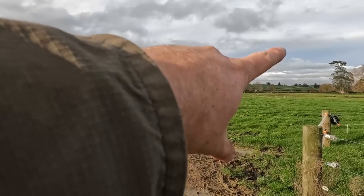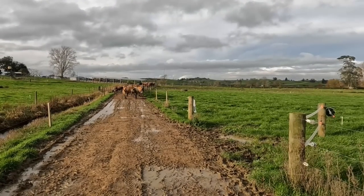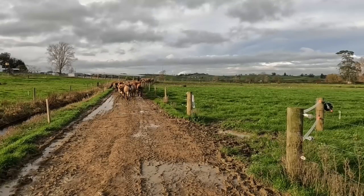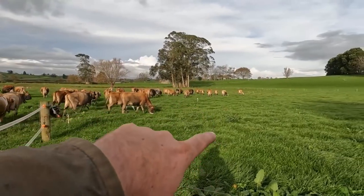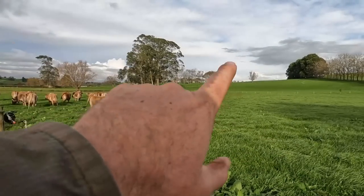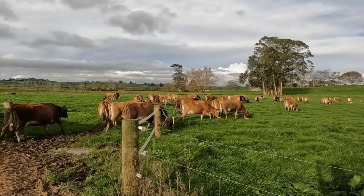There's blue sky up there, and the sun was out before, so not a bad afternoon. Thought I'll let these girls go, so it's about 3:30. They've been on there most of the day. Nice and full. I probably should have put them on maybe a little bit of a hilly paddock where it's not quite so wet, because these paddocks can hold a little bit. But that new grass over there, that's probably almost ready to be grazed, but I didn't really want to muck that up.